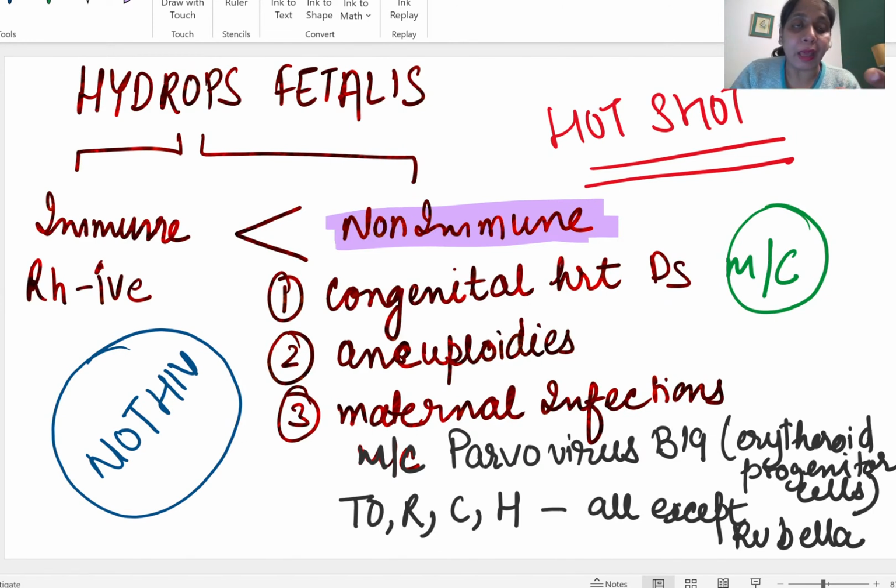Toxoplasma, rubella, CMV, and herpes simplex. All cause hydrops fetalis except rubella. Okay, all cause hydrops fetalis except rubella. This was asked in the recent exam, whether HIV causes hydrops fetalis or not. Okay, so HIV doesn't cause hydrops fetalis.